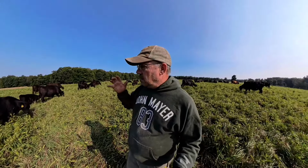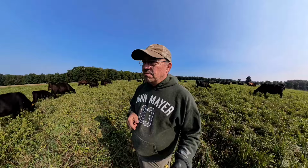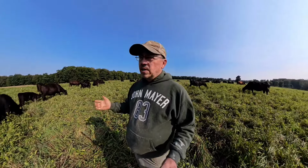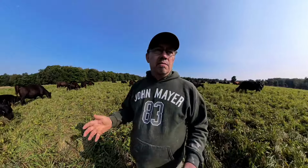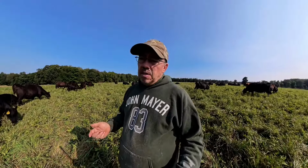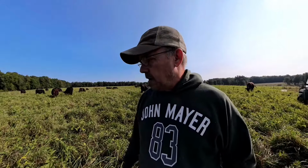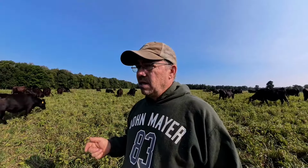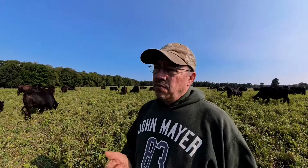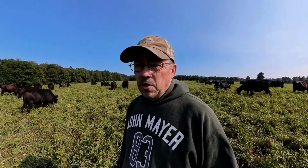But anyhow, the way we taught our cows how to eat undesirable plants, and they're undesirable for me, but once they start eating these plants, they become desirable. They don't pick around to eat these plants. The way we did it is we did a high stock density graze, 300,000 to 400,000 pounds to the acre, and we moved them multiple times a day.